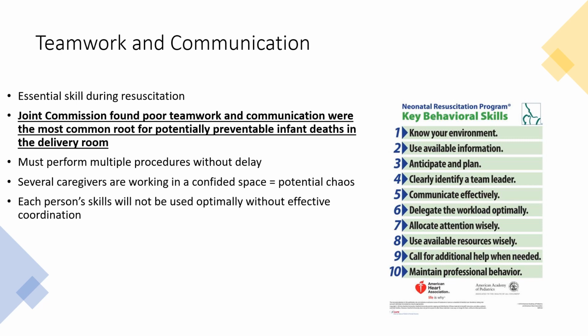So you must perform multiple procedures without delay when we're resuscitating. If you're not communicating, if you're not knowing which person of the team is going to do that, then it's going to delay care, and that could lead to a demise. Several caregivers are working in a very confined space. The baby's only so big, and you only have so much space to work on this kid. So there's a big potential for chaos. So each person's skills will not be used optimally without effective coordination.